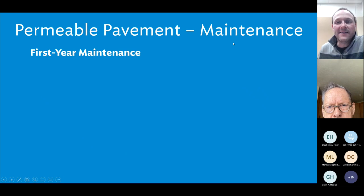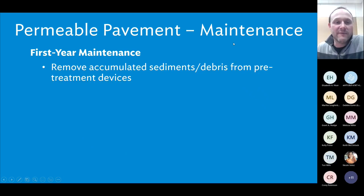First year maintenance, things to consider that you'll need to be aware of. Remove accumulated sediments and debris from any kind of pretreatment that you have. There's not a lot of pretreatment options for permeable pavement, but if you do have the curb reveal along the edge of vegetated areas, make sure that you remove that debris if it becomes a problem.